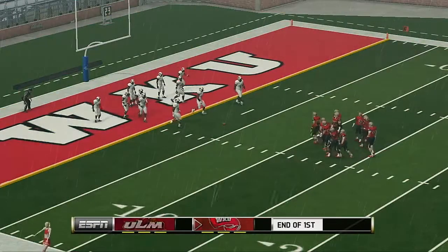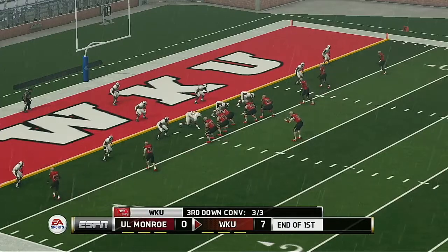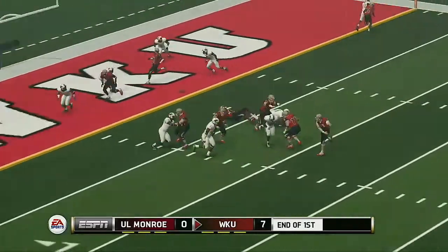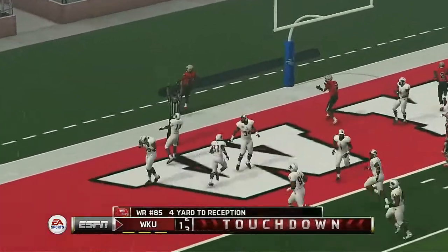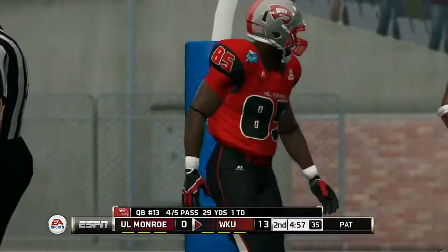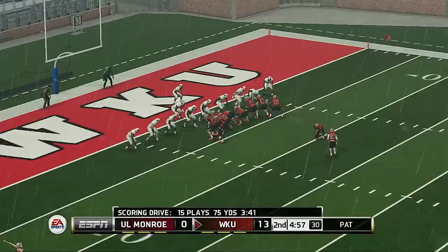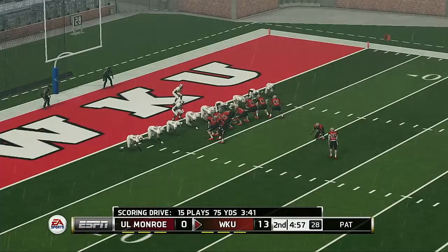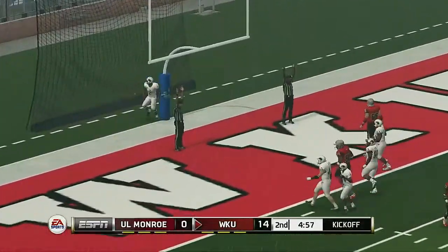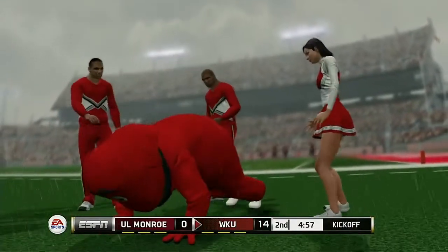To the action now here in the second quarter. A quarterback in the gun with 5 receivers. Zips it to his receiver. Touchdown. The extra point. A long 15-play, 81-yard drive, and it results in a touchdown.